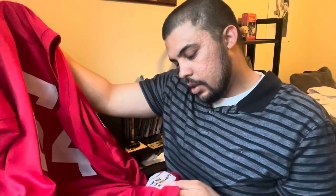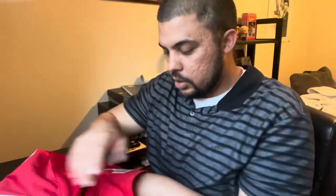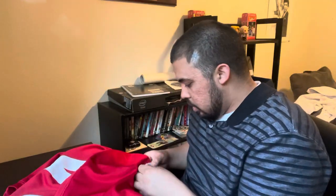But anyways, so we got a Dave Wilcox 1964 49ers jersey. Oh, that's frustrating. I just wish people would, come on, I feel like it's obvious, but people just don't use their brains. It's kind of annoying. 100% polyester. You know what, I'm just gonna throw it on now and let's see how it fits.